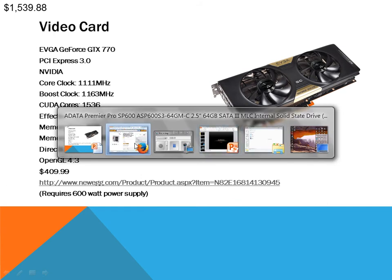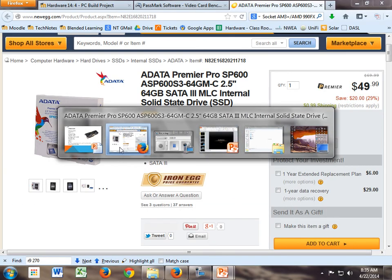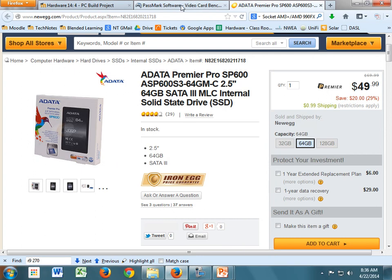It says right there, from Newegg, that you have to have a 600 watt power supply. You have to have at least 600 watts to be able to run this. It doesn't take 600 watts, but you need 600 watts. They're saying don't burn out your power supply.